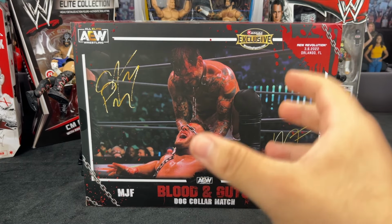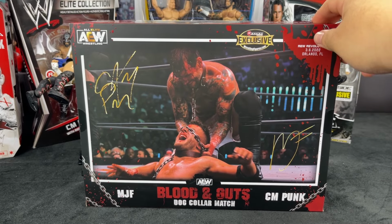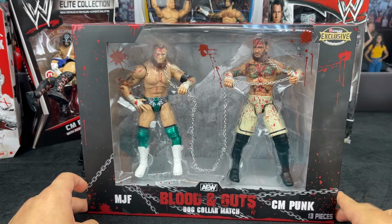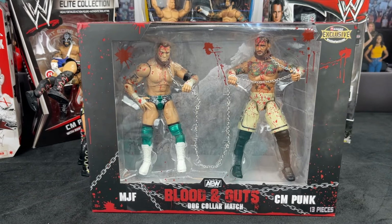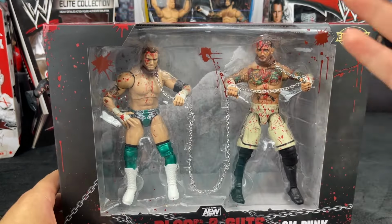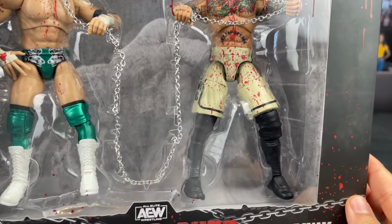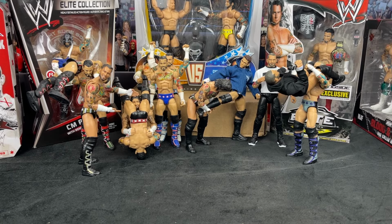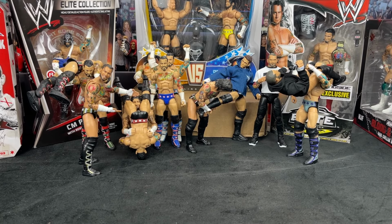Not my favorite, but it was an iconic moment seeing CM Punk walk out in that old school ROH style gear. Definitely one of my favorite AEW Jazz Wars figures, man. Such an awesome gear alongside the MJF, which we're not going to get into, but the CM Punk right there, man. Incredible figure. Not going to open this one, or maybe I will eventually, but not today, boys. Let's go ahead and move into the next mint on card figure.